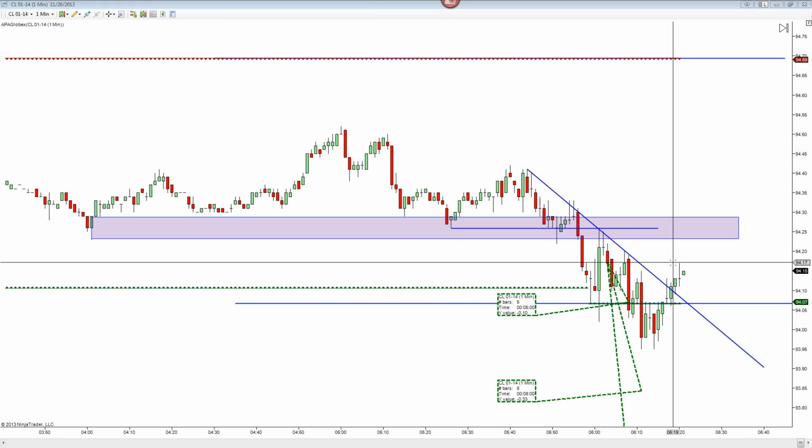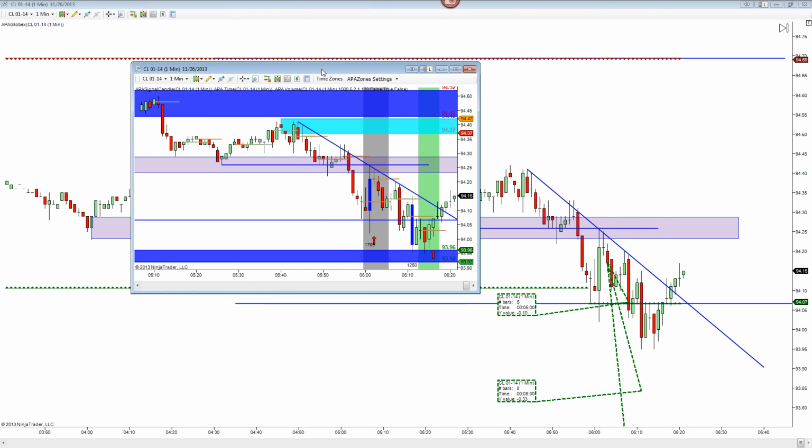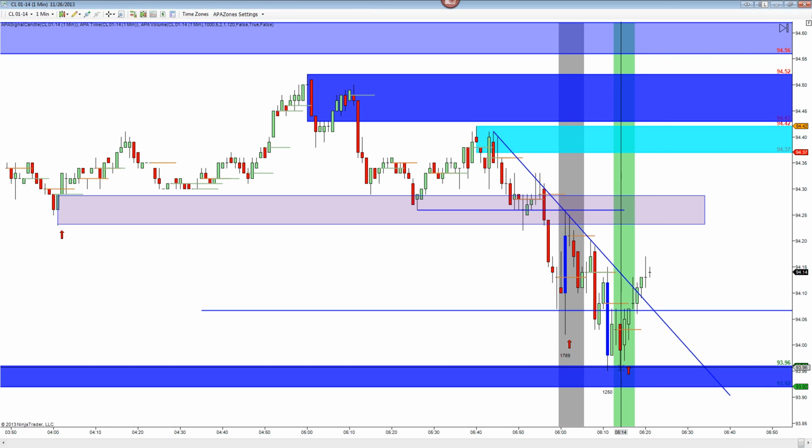Let's retest my entry here. I don't know if you guys see this with me or not, but there's this zone down here. I have a 1 minute zone there. Do you have a 500 tick zone right there? Yeah, it's purple. It's from 94.07 to 93.92. The fact that it did a double bottom inside that zone is interesting.